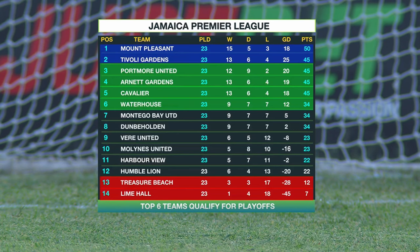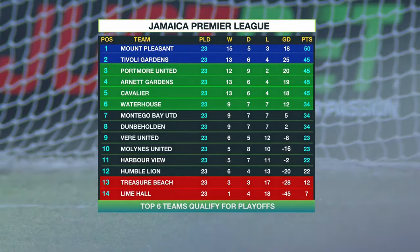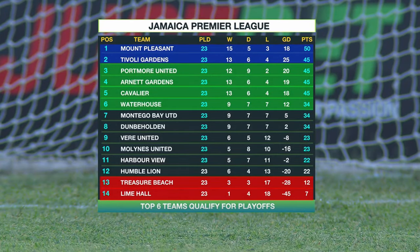Cavalier dropped to fifth now. Portmore and Arnett are third and fourth respectively. As you can see now, Waterhouse are in that sixth position, and look at their goal difference compared to Mobay and Dumbrough Holding. So three teams are tied on 34, but the goal difference is a big deal for Waterhouse. We've seen three hat-tricks this match week: Andre Fletcher, Justin Dunn and Jason Wright.